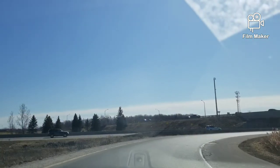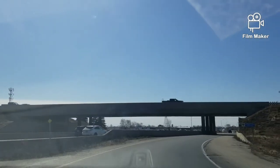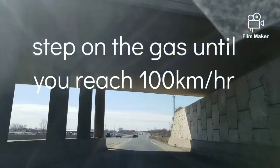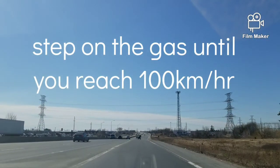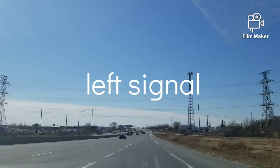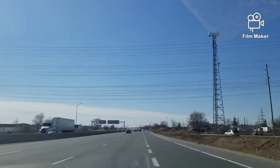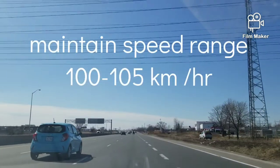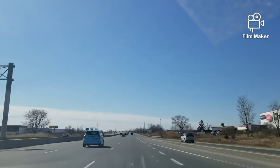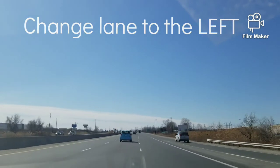Sharp curve, so I don't need to speed up. Okay, keep here. So I'm almost straight on the line. Okay, put more gas to reach 100. Left signal, check the blind spot. So clear, I go to the left. Okay, safe. Turn off the signal. I'll say change lane to the left. If safe, so I'll change to the left. Check blind spot, change to the left.